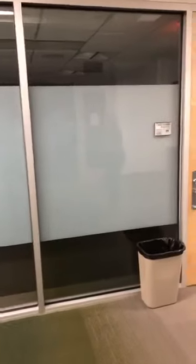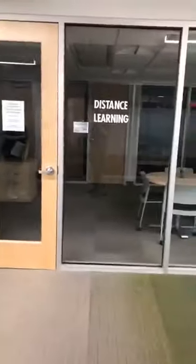To my right, we have two different classrooms, and they're also equipped with the smart class systems. These are the clock filter rooms. If anyone had the clock filters at all when they were in the library, they were here. And then to my left is the distance learning office.